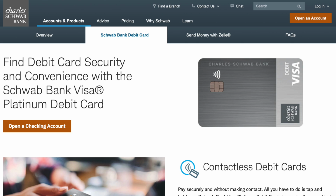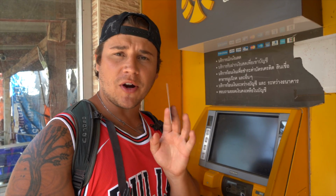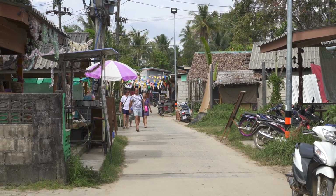And of course there's a fee, but here's a tip: get the Charles Schwab checking debit card. It refunds all ATM transactions across the world. Saves us a lot of money. Always grab your debit card after withdrawing money from an ATM. Might be easy for some of you, but I've done it twice now and had to order a new debit card. So, little travel tip for you.